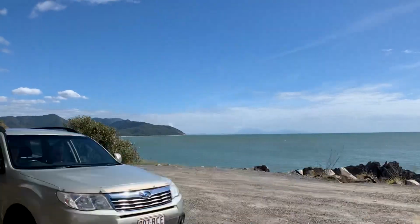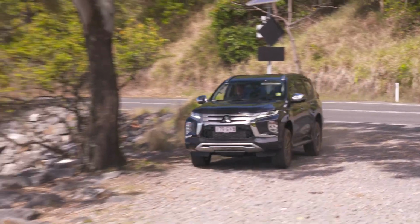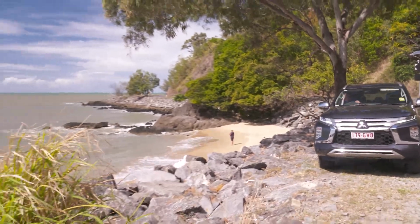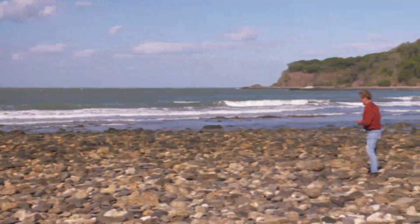We're driving north of Cairns now, on one of the world's most beautiful drives. It's running right alongside the ocean. On the right side, out east, there's the Great Barrier Reef. And to the west, the rainforests. Plenty of opportunity to stop and take it all in. Ahead, an awesome nature reserve.